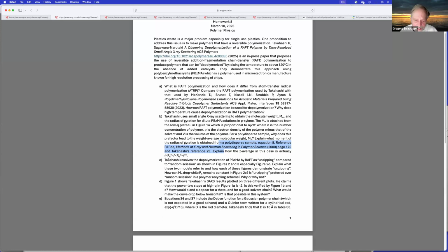Anyway, he resolves depolymerization as unzipping compared to random fission. Just explain the two things: he shows the difference between unzipping and random fission, and how molecular weight can drop while RG remains constant, figure 2C. Well, there are two explanations. There's his explanation and the fact that RG won't change because you only look at the largest things with it. I think that latter explanation is simpler than his pretty complicated reaction mechanism.